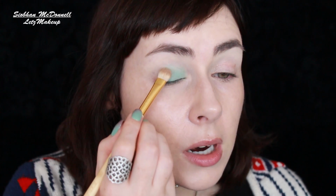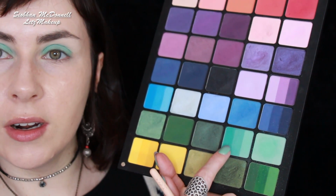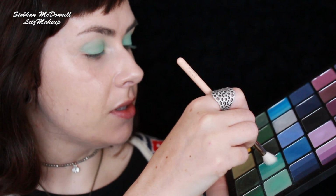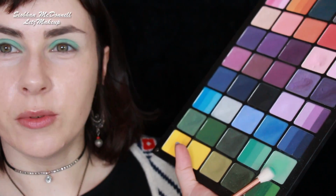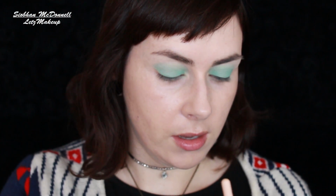So I'm just going to press that in place. Next I'm going to go into this rainbow colour. Again, I'll leave the number here for you, and I'm going to go into the top colour, so it's the darkest mint. I'm pretty sure that the one I used is like the light one in that as well. And we're going to use that as our crease colour.